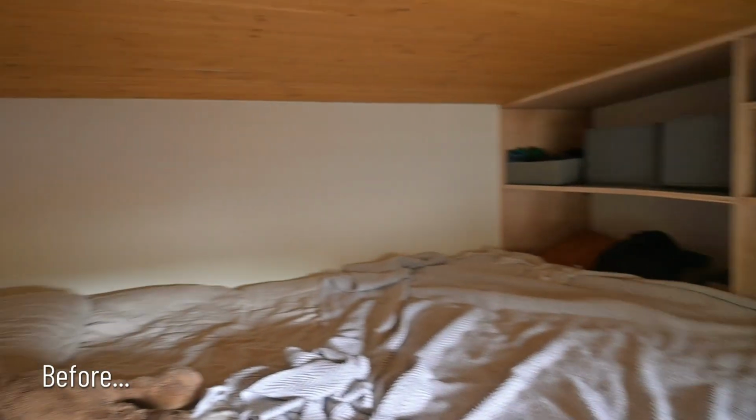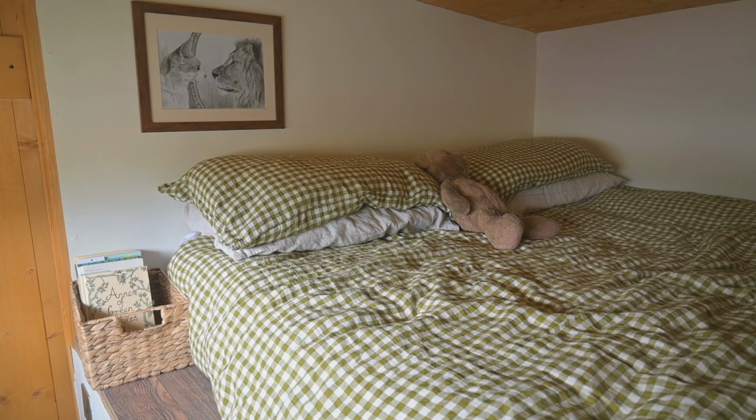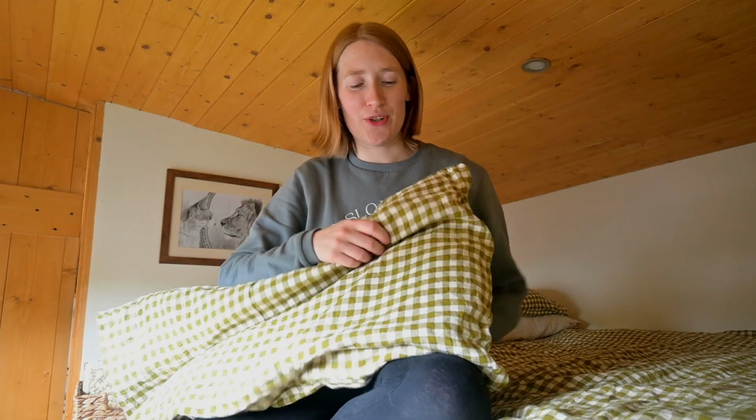Welcome to our new bedroom. I love how cosy it feels up here now. I mean, it always was cosy because it's a tiny home in a loft, but it feels even cozier, and it's definitely helped by these sheets. These are just gorgeous. Having linen sheets is a luxury, but I think it was well worth the investment, and Piglet in Bed do the best in my opinion.